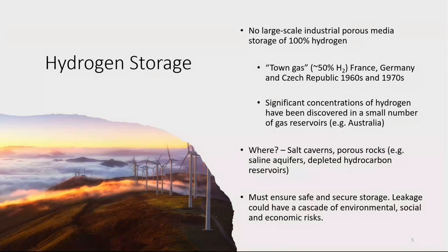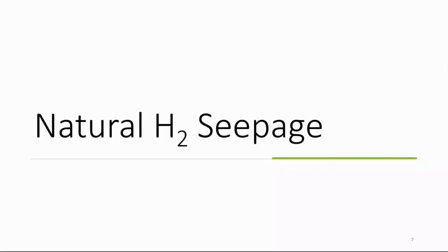And fundamentally for hydrogen storage, the same as other subsurface energy technologies or uses, it's got to be safe, it's got to be secure, and the consequences of potential leakage have environmental impacts, but also social and economic risks as well, which you want to minimise. So that's some background. I'm going to dive in and really talk about natural hydrogen seepage now and what we have learned from that.